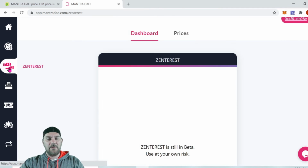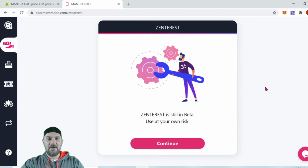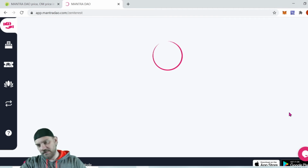Let's come down a little bit to the Zenterest. Right here it says Zenterest and still is in beta, so use at your own risk. Obviously nothing on this channel is financial advice, guys, but this is beta, so fairly high risk, I guess you could say. There still could be kinks and errors in the code, things like that. So don't ever invest more than you can afford to lose, is always the saying, but especially when you're in a beta project, keep that in mind. It's a little bit higher risk than usual.